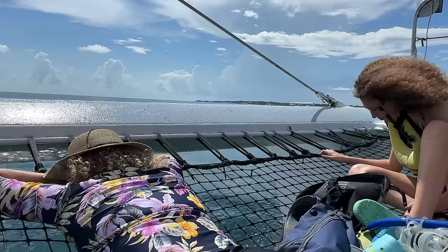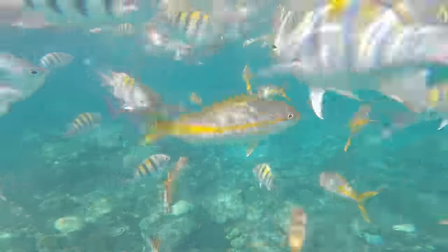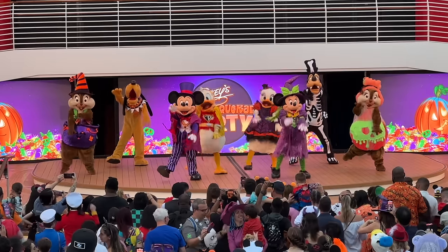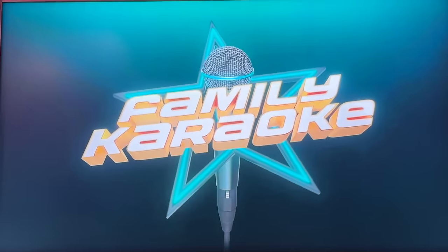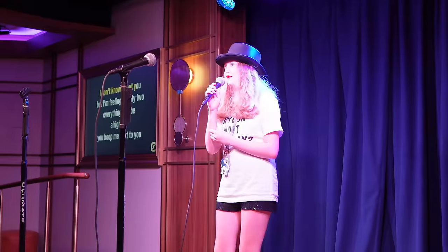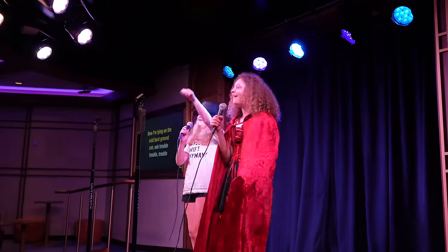Well, we've reached the end of another day on the Disney Wish. It was a very long, full, wonderful day. We did a lot today. We showed you guys some of the stuff on the Wish that's themed to Halloween. We also ended our day taking the girls to karaoke. Or they took us to karaoke. They love singing karaoke, and they picked some Taylor Swift songs. Lindsay did one by herself, and then they did one together. The whole night of karaoke was really fun, seeing the kids and adults singing. We love doing that.